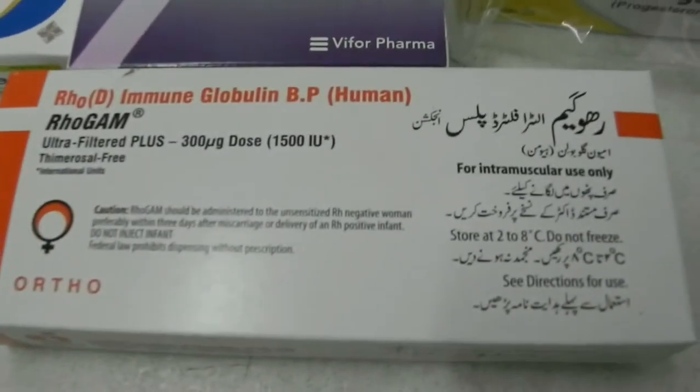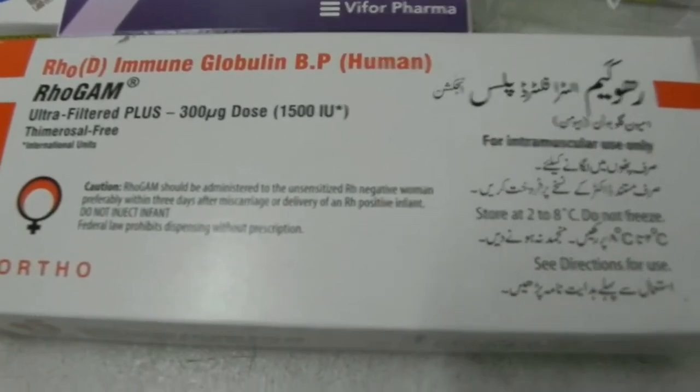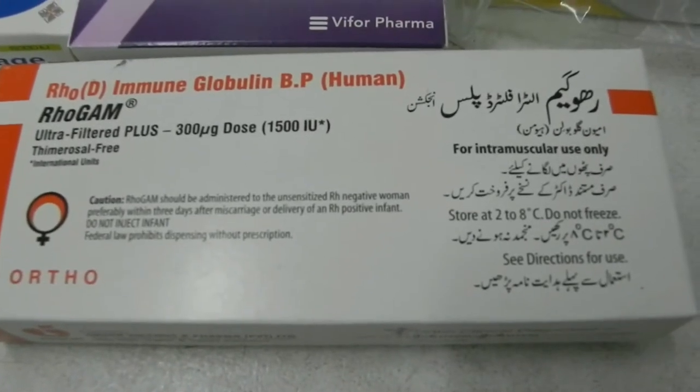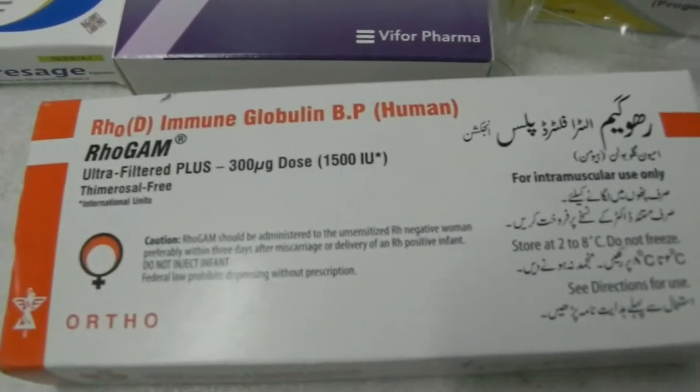And then we have Rogam, which is anti-D immunoglobulin. You know, it's used in Rh negative mothers who get sensitized to the blood of their babies, their fetuses. They get injections of Rogam.